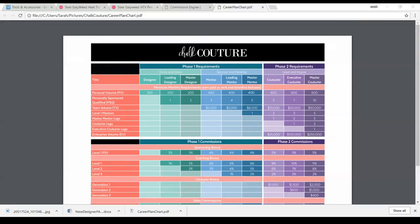When I started, I was so overwhelmed. I didn't even know where to start, but I printed out all of the documents. I printed out the policies and procedures. I highlighted. I printed out the career plan. I studied it. I asked questions. I would call corporate. I would do what I needed to do to get those questions answered. I printed out all of the products so that I could look at them and understand them and know what came with them. So when people asked me questions, I was prepared.